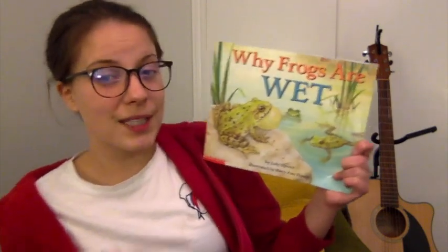So, my friends, there are lots of fun facts about frogs in this book. If you want to write about one of them in your writer's workshop, that would be fantastic. I'm thinking about the fact that they need to live in water. They have 4 cycles of life. They start as an egg, then they grow to a tadpole, then they become a froglet, then they become a frog. Also, the fact that when they're singing, their throats bulge out like a balloon.